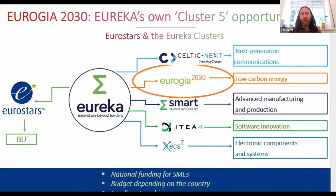Now, Eureka also has 5 dedicated clusters. One of those, Eurogia 2030, is tailor-made for cluster 5. This is the low carbon energy cluster. And within Eurogia 2030, you have multiple options to propose a cluster 5 related project.